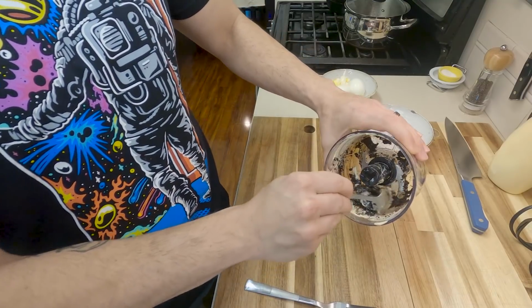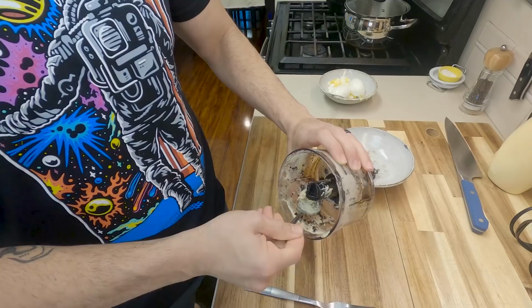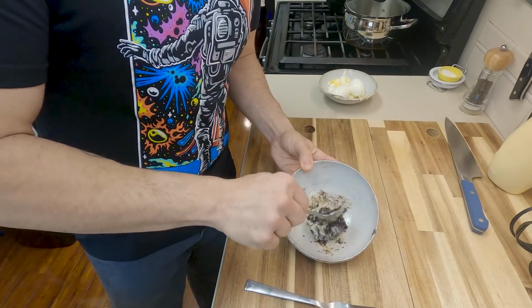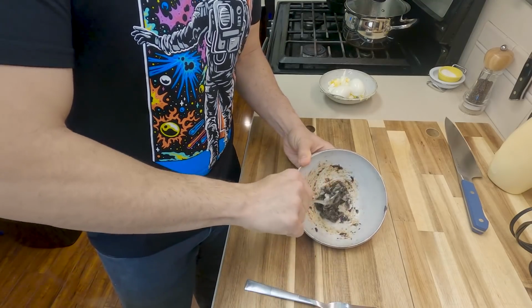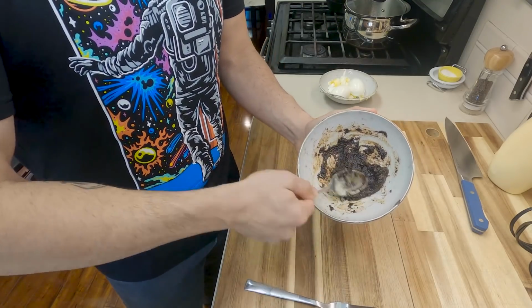So after it was all crushed, I ended up moving it to another bowl, making sure that this was fully combined in the bowl and it was soft enough to fold into my egg. This kind of looks like a really bad tarry paste, but I guarantee you it's going to be delicious.